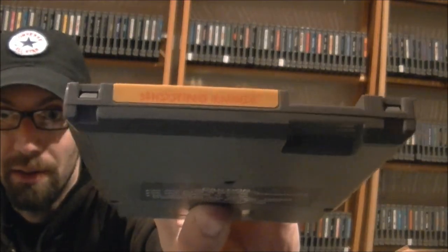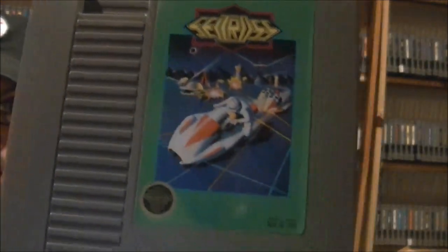I can't really tell if that's in focus or not. But all the spines, as always with this guy, are in really good shape. Shooting Range, I'll try that one out. The next game for the NES I picked up, I believe you call it C-Cross. I want to say it's C-Cross. It's S-E-I and then cross. So I'm assuming it's C-Cross. I have no idea. But again, another game I did not have for my collection, so I picked that one up.